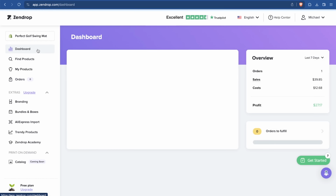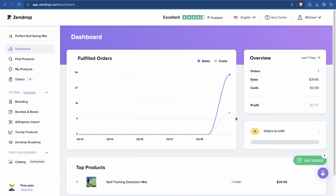Now, while we're here on Zendrop, I'll show you a couple other things on the left side. We can go to dashboard. That'll show some analytics about sales and costs. So you can see so far today, we made $22.27 of profit because there was one order, and that's what the cost was. You can see down below, the shipping was paid by the end user, by the customer, which is something you can do. You can set up free shipping if you wanted to. Of course, it depends on how you plan to run your business.